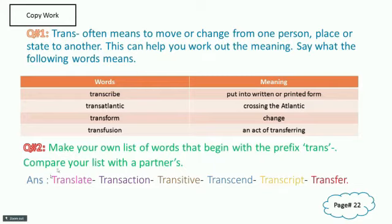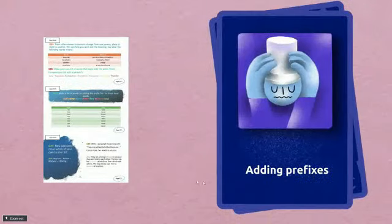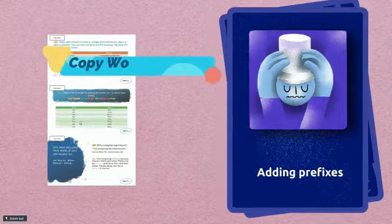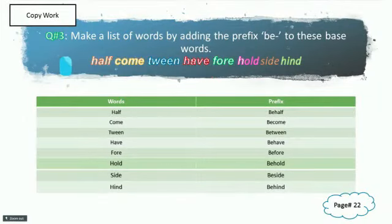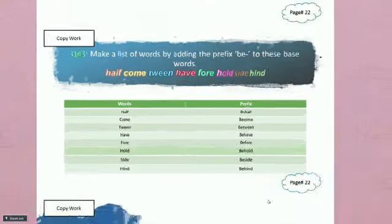In question number 2, you will make your own list of words that begin with the prefix trans. For instance, translate, transaction, transitive, transcend, transcript, transfer. In question number 3, you will make a list of words by adding the prefix be to these base words. For instance, half, behalf, come, become, tween, between, have, behave, for, before, halt, behold, side, beside, hind, behind.